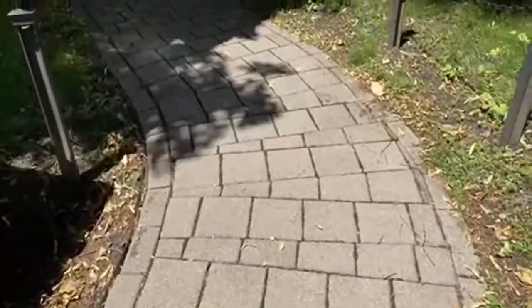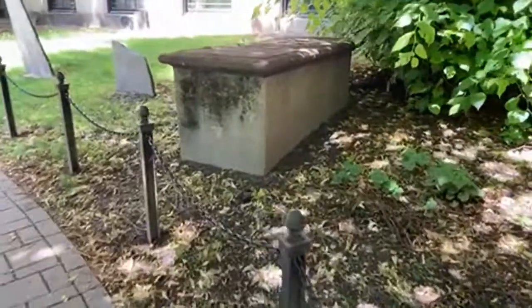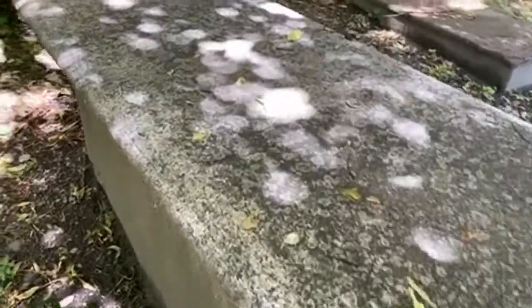Let's head back here. Now these types of tombstones here, the ones that lay horizontal, are almost always unreadable because they're so exposed to the elements. So you can almost never read these. But they did probably have writing on the top at one time. They just get worn off with the elements.